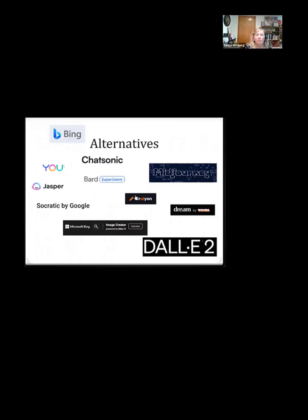This is really hot right now, so there are lots of entries into the market. Some are free, some are for fee, some are a combination of both. There are even two by Google. You've probably heard a little bit about Bard. Their Socratic one is for kids. Microsoft has added AI directly to its Bing search engine. All these dark background logos you see here are for the image creators, so that must just be a graphic designer thing.